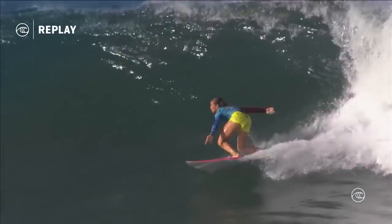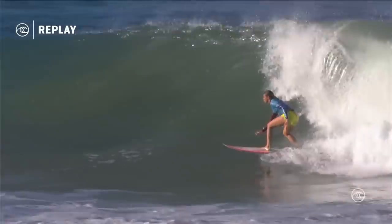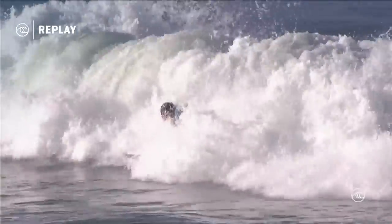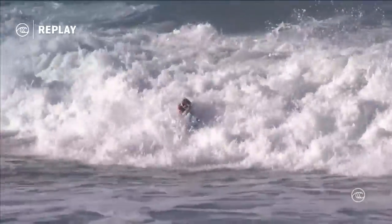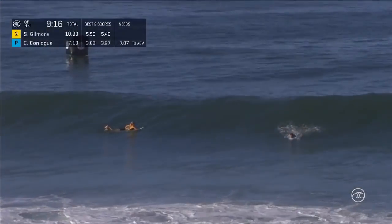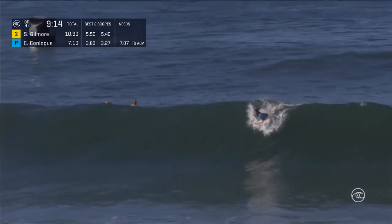See the ladies here. Here we go. Courtney Conlogue. Yeah, Courtney on a good size wave. Nice opening maneuver and a tricky finish to that wave there. And Courtney having to prone out. That'll be an incomplete. Your opponent has to give way. Courtney utilizing that priority right now.